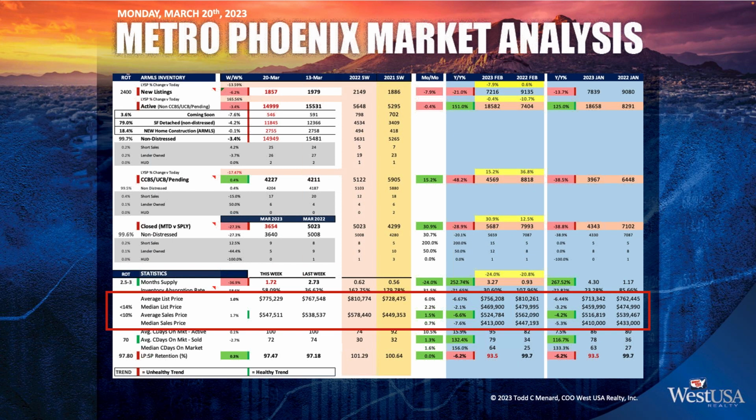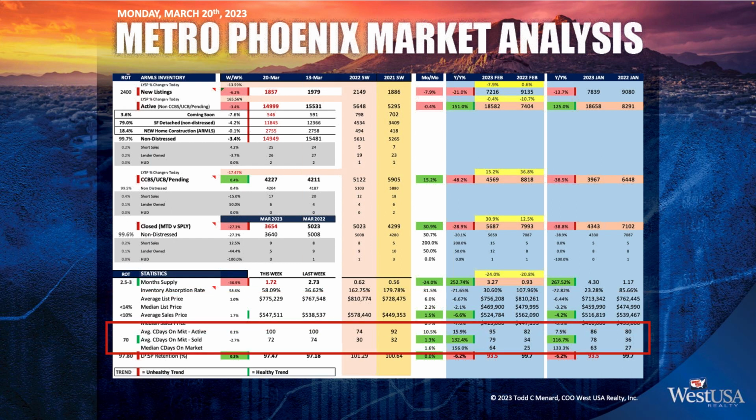We talked about the average list prices. The average sale price is at 547. It was 538 last week. And again, if you slide your eyes to the right, you'll see it's been as high as 562,000 back in February of 2022. So everybody was saying average sale prices, oh my gosh, these prices are going up so high, blah, blah, blah. They're not. They're in check. So they're less than they were in February of 2022. Average sale price, not appreciation, just taking the number of homes that have sold within a certain period of time, dividing it by the total, it gives you that number.